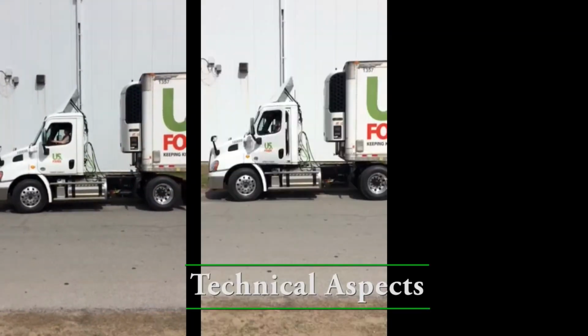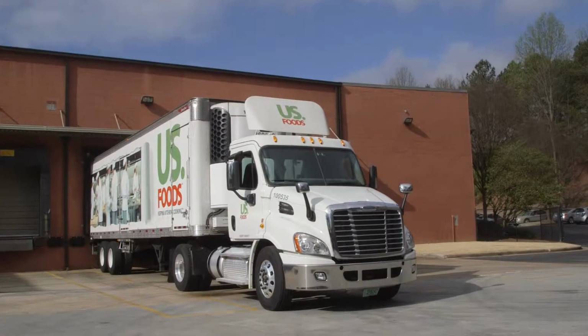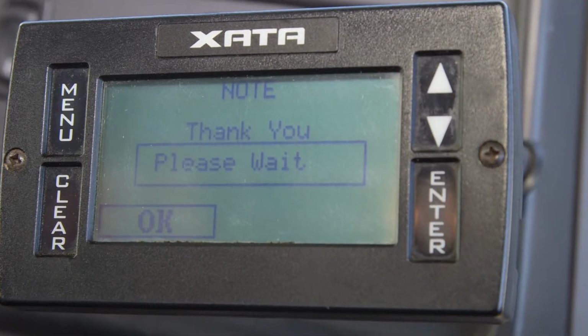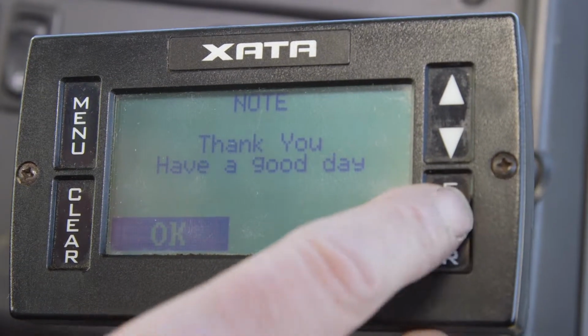To ensure our trucks are running efficiently, our drivers are expected to input trip information into a computer located in the cab of each truck to track the time and distance traveled. Now we hit trip. That's important. Always hit trip. That ends our time. Thank you. Have a nice day.